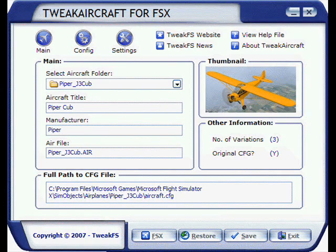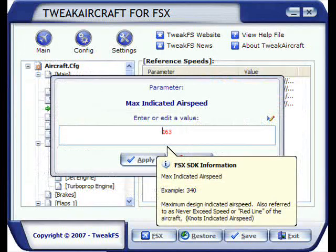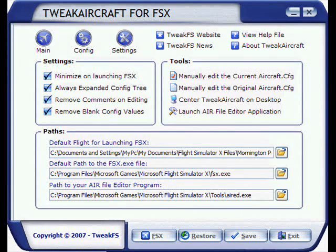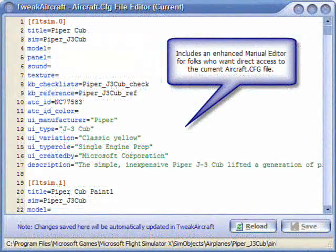Tweak Aircraft gives you access to over 500 CFG file variables, which can then be tweaked to your liking. For example, one moment your windscreen is full of houses, the next you're nose high in a stall. With Tweak Aircraft, simply go to the section called Flight Tuning, double click on Elevator Effectiveness, and set it from 0.9 to 0.8, then hop back in FSX to check out the difference.